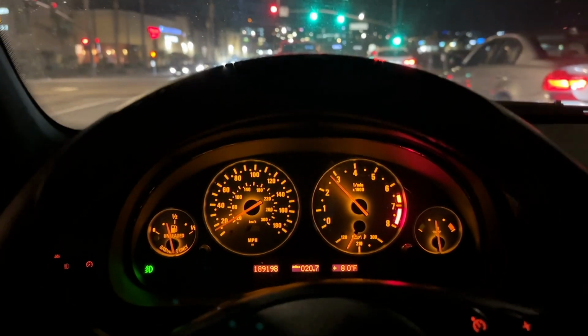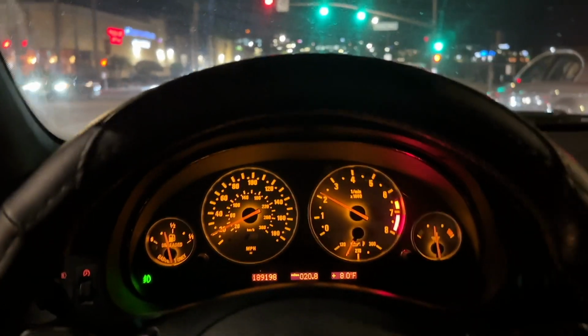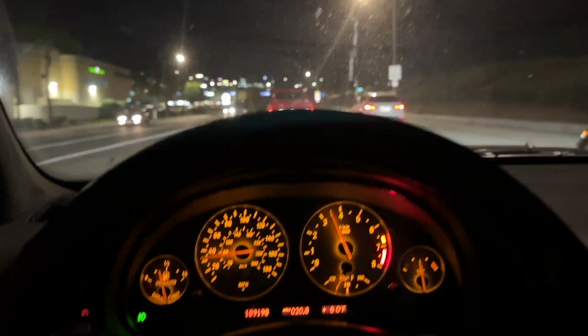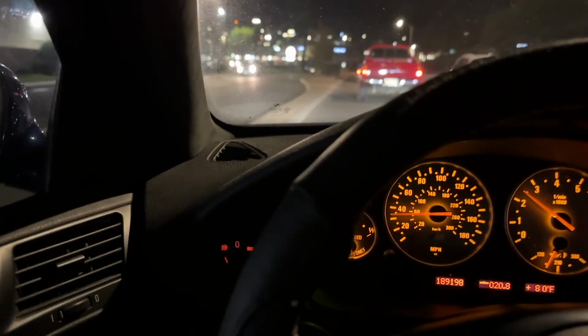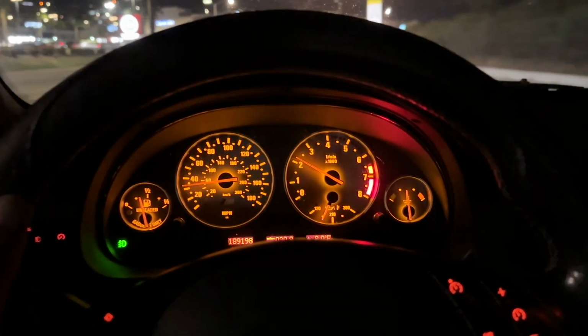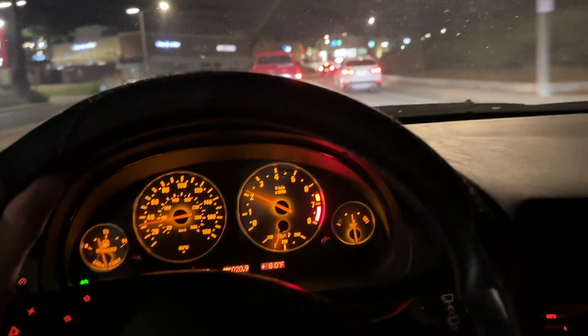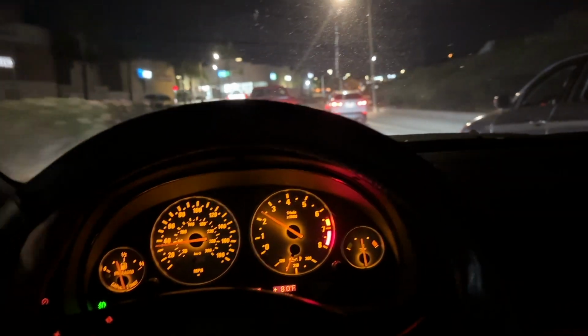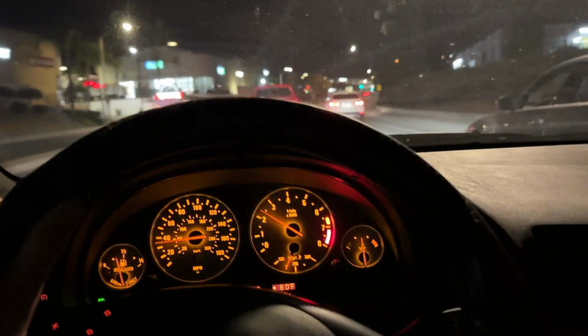The Le Mans Blue car I've been calling an 01 is not an 01. It is an 02. It's got a CF VIN for 1 and 2. I noticed we've got automatic headlights. 189,198 miles. Clutch and driveline, brakes and stuff in this car, as I mentioned. And it's got split folding seats, which are way louder than mine.